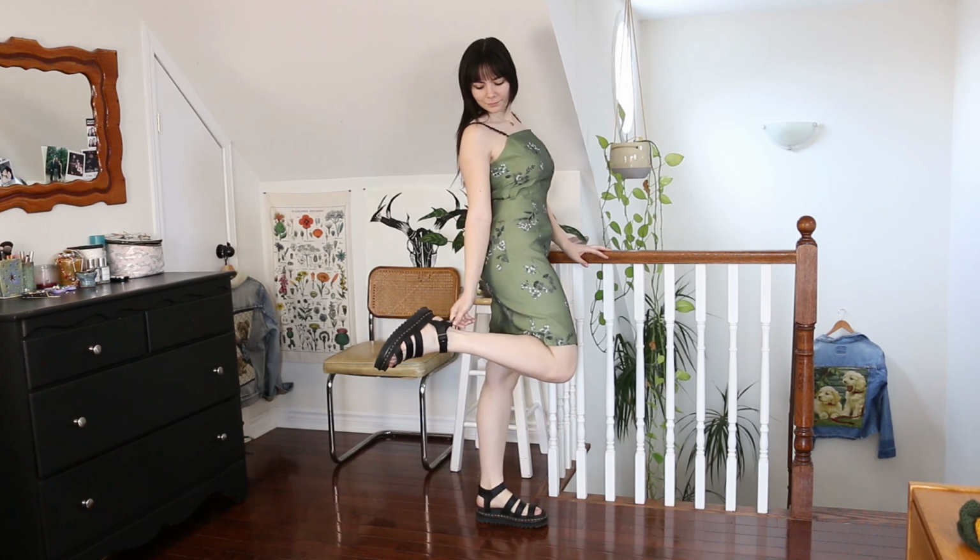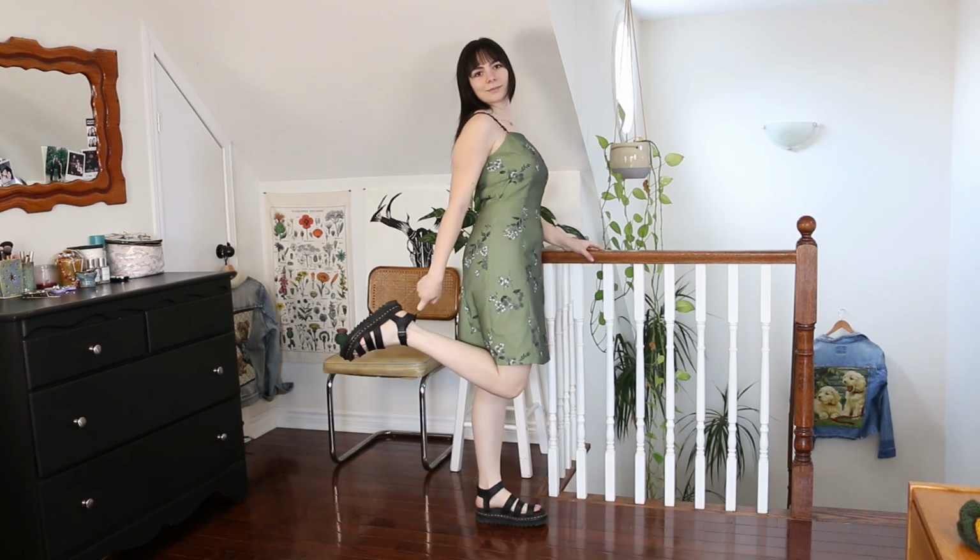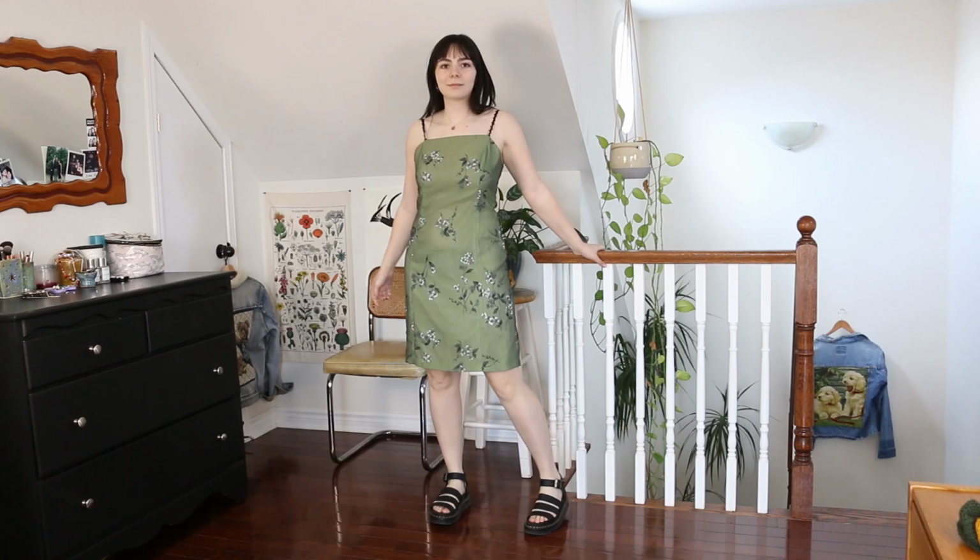I think I could dress this down enough and wear it as a casual summer dress too, with some sandals, which I might have to do, to be honest, because I don't really have any occasions coming up anytime soon. But I remember when I found this dress, it was just so gorgeous. I had to keep it for myself.